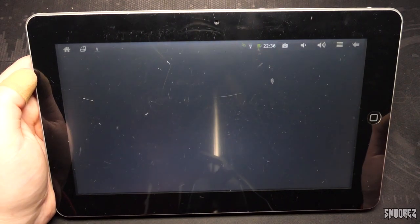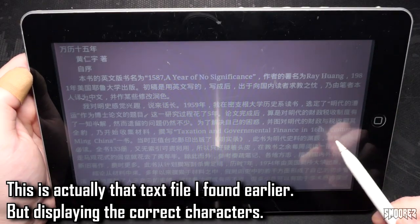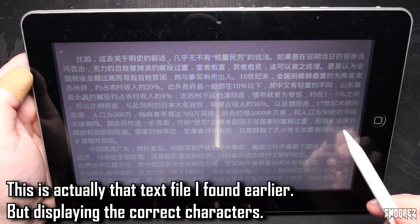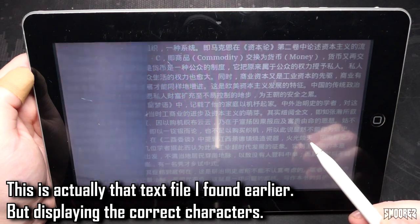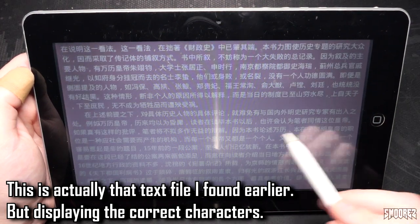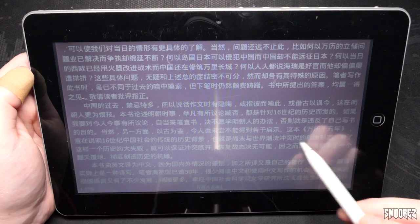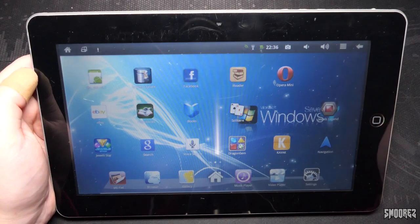iReader, are there any books on this? Oh, there is. Oh, here we go. This is a free book that they've put on this. Perhaps this was the text document that I tried to open beforehand and it just didn't want to open. It was just garbled text, but this is something or other. I'm not even sure what this is. There's a couple of English words, I know that, but apart from that, I can't really tell much else that's going on here. Opera Mini.